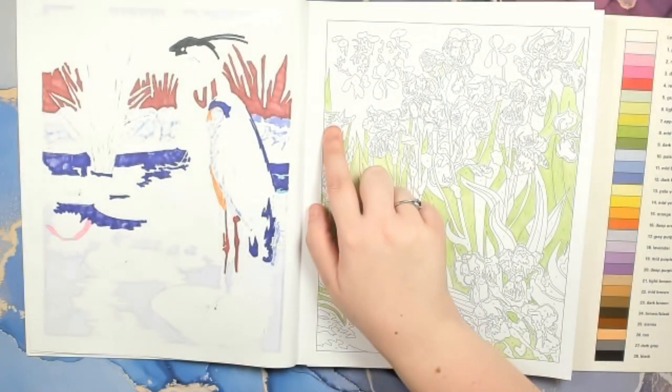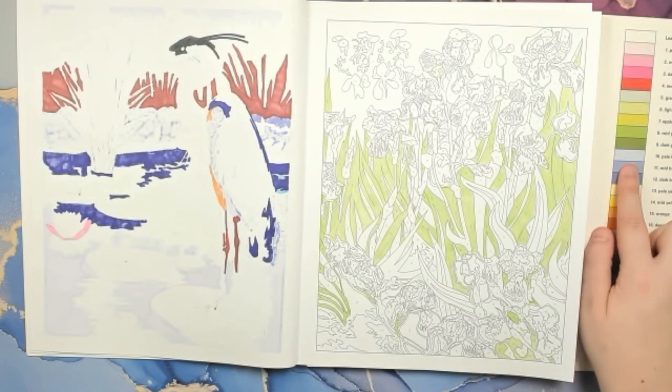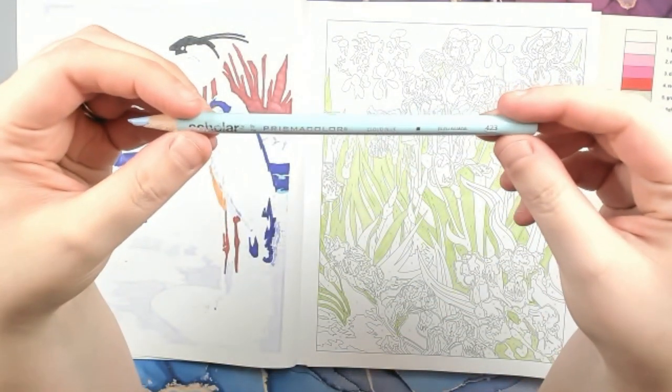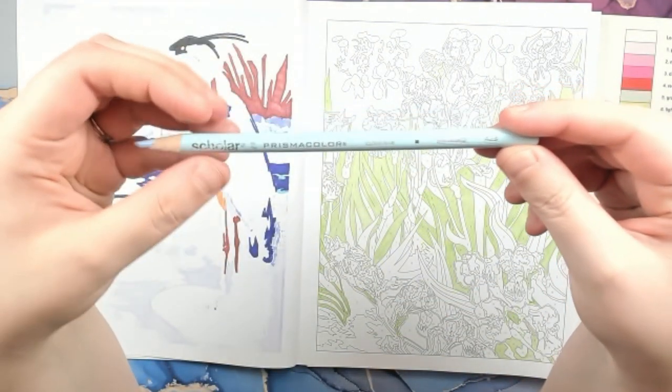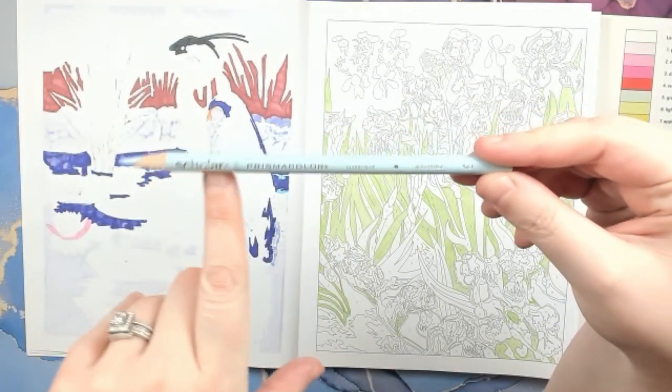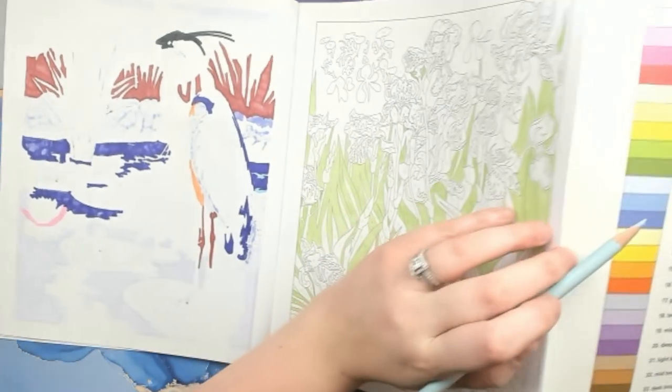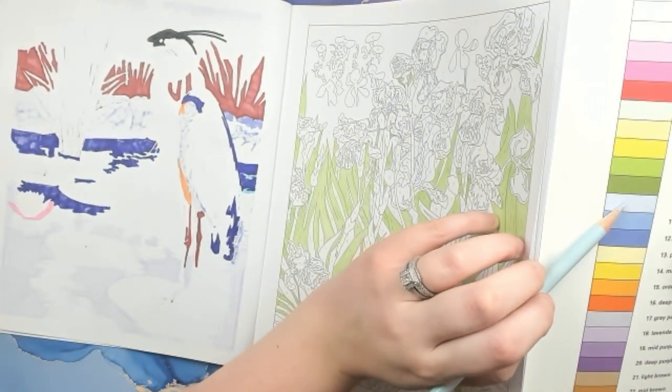Okay, I think I'm going to do number 10, which is pale blue. So let me put this in here. Try not to mix up my colors. Okay. I've got that stuff here. Okay, got pale blue. I'm using cloud blue, Scholar Prismacolor. This is going to be 10 pale blue. That's what I'm using for that.